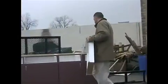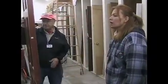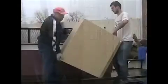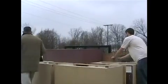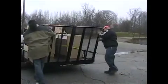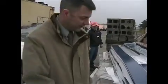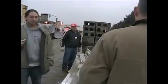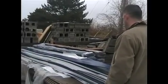So while I made sure the cabinets were safely loaded, Penny shifted gears from window shopping to door shopping. Then after we had the cabinets loaded, padded to avoid scratches, strapped down, and the gate shut, I noticed a pile of cement fiber siding and began to negotiate a price. We got this at a salvage yard. They sold it for $2 a plank.